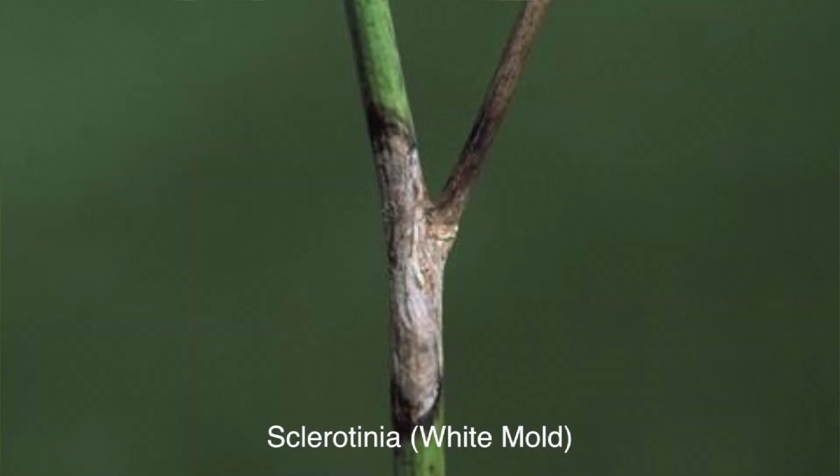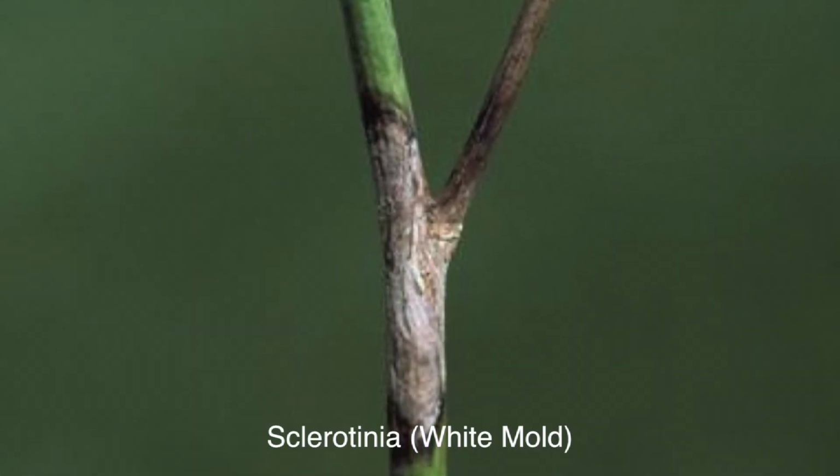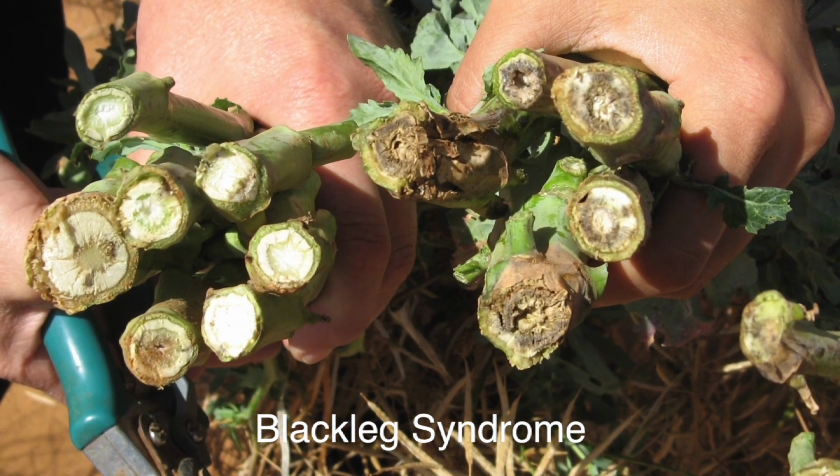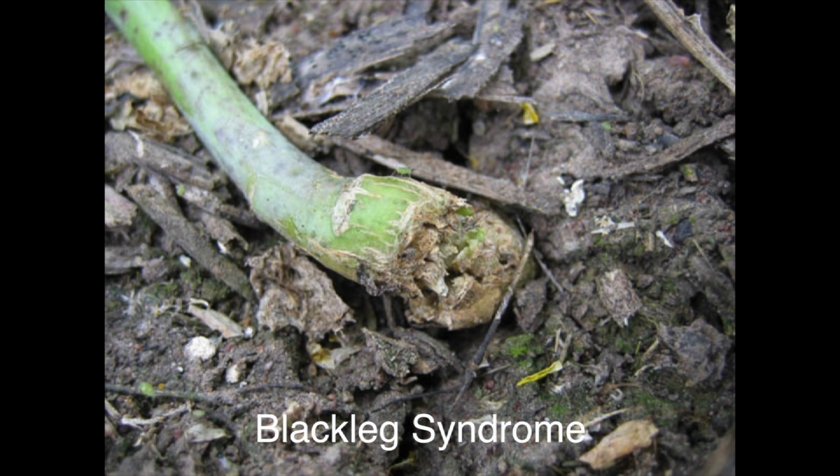In terms of diseases, there are two major ones. Again, sclerotinia, which infects the sunflowers and the soy. White mold is a big issue in canola as well. But then there's another one called blackleg, which actually looks very similar and infects the stem, and then the plant will just fall over and there will be no crop at all. So those are the two major diseases, both of which are problematic for us in our area.